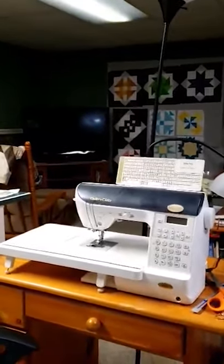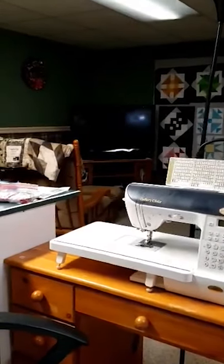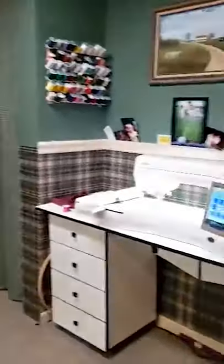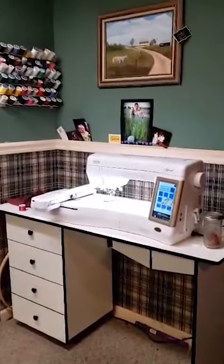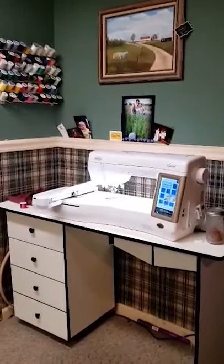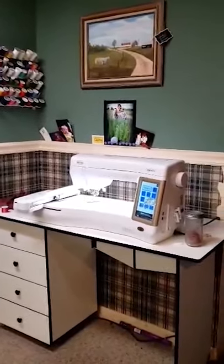I sew with a Baby Lock Quilter's Choice, and I've had that for a lot of years, and it is great. And I also have a Baby Lock Spirit embroidery machine, and that one's always a little challenging to get lined up, but I enjoy the end product.